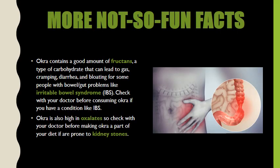All right. Time for more not-so-fun facts. Okra contains a good amount of fructans, a type of carbohydrate that can lead to gas, cramping, diarrhea, and bloating for some people with bowel or gut problems like irritable bowel syndrome, also known as IBS. Check with your doctor before consuming okra if you have a condition like IBS. Also, okra is high in oxalates, so check with your doctor before making okra a part of your diet if you are prone to kidney stones.